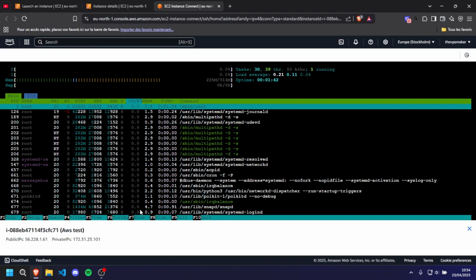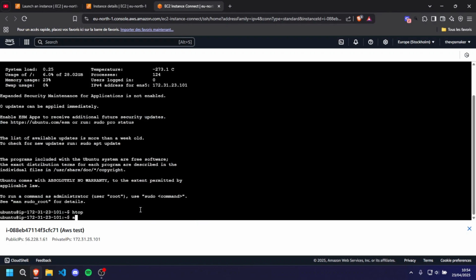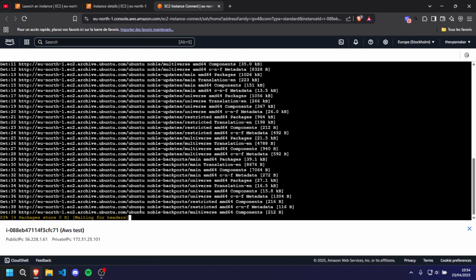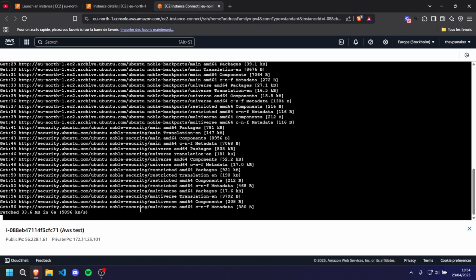So there you go, I just ran htop so you can view the overall specs of the machine. As said, we have 2 cores available and 1 gigabyte of RAM. So this is brilliant. Oops, I messed up my command, sorry. You of course have sudo su access without any doubt. You have apt commands available. You can install whatever you want, and this is the charm of this server: as long as you stay legal, you can install whatever you want.